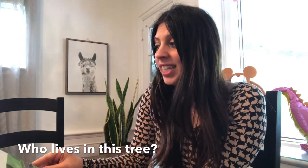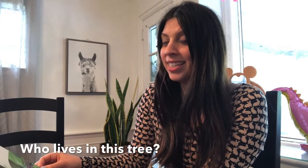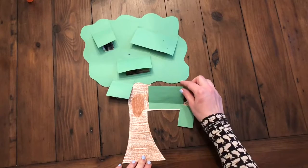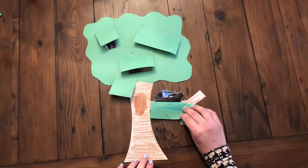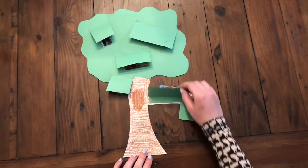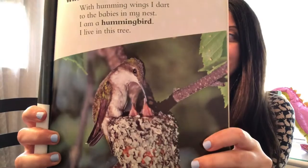Who lives in this tree? To the babies in my nest, I am a, who lives in a nest? I'm a bird, and I made my home in this nest on this tree branch, and I live in this tree.